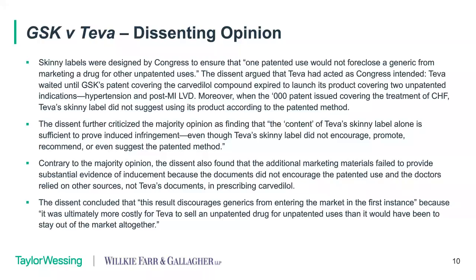So the dissent first addressed the statutory background and emphasized that skinny labels were designed by Congress to ensure that one patented use would not foreclose a generic from marketing a drug for other unpatented uses. But that's exactly what has happened here under the majority opinion. And the dissent argued that Teva actually acted exactly as Congress had intended.